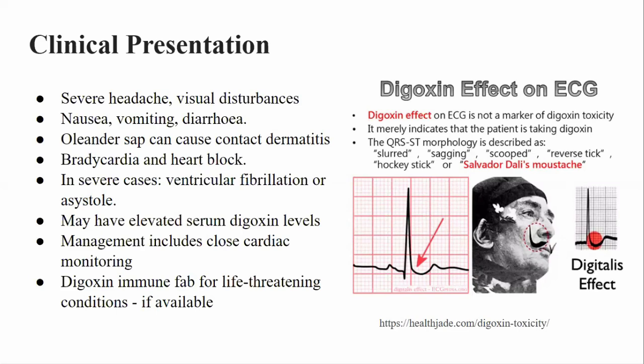And with the toxicity, they can actually present with varying degrees of arrhythmias. Some may be fatal. Management is mainly supportive, so close cardiac monitoring, even in the case of toxicity, doing expectant management. And in certain facilities, which we don't have in South Africa, there is the digoxin immune fragment antibody that can be used for life-threatening conditions as an antidote.